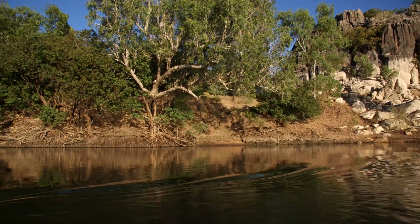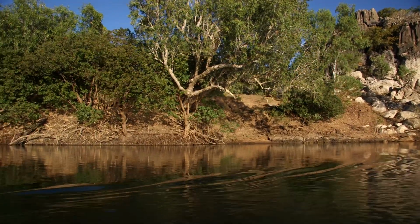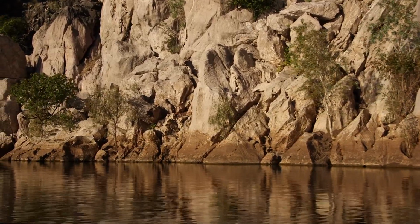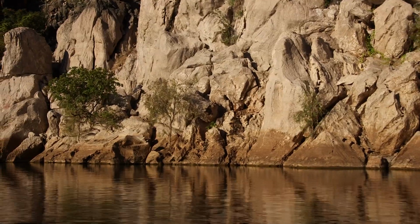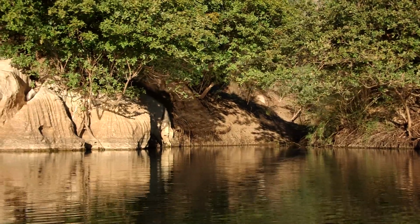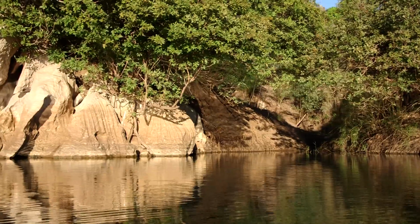So you'll notice up ahead of us there's a little fig tree perched just above the water level mark. There's a little fig tree perched halfway up there. As we come adjacent to it, you'll notice how its roots have come all the way through that rock to come down to the water level to get nutrient.